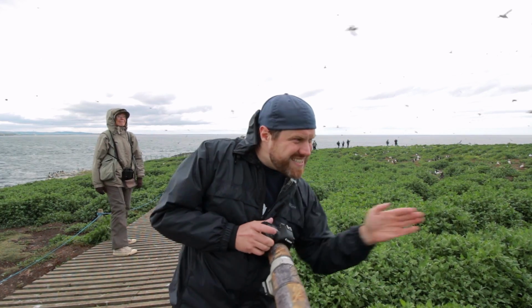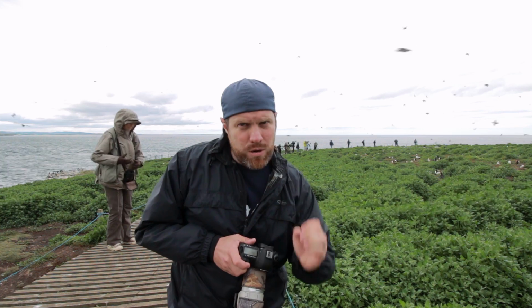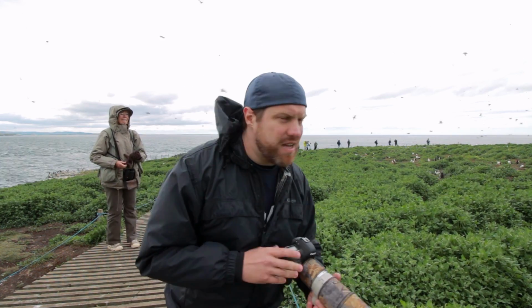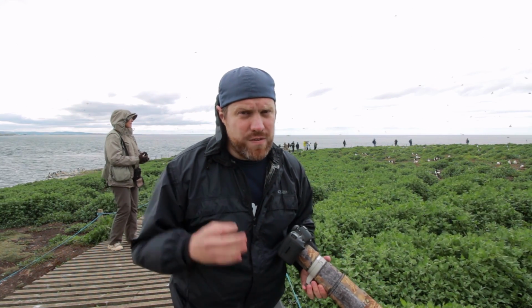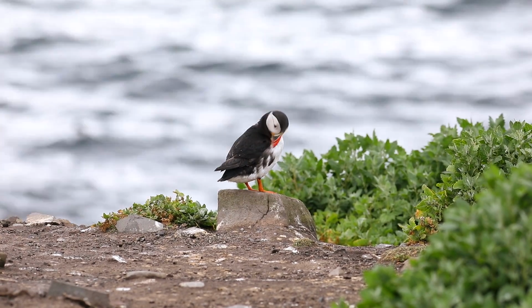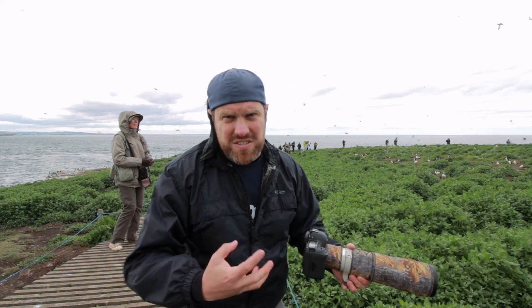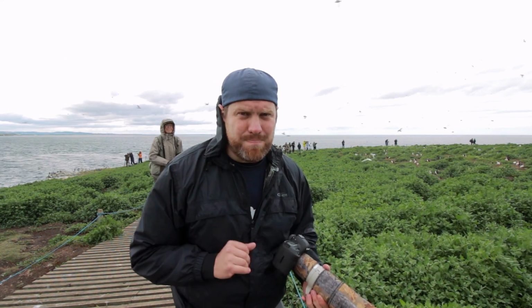So I've got a nice line through the leaves here to a puffin that's just stood there posing really nicely for me. So I'm going to go vertical on this one. Slightly different settings for the portrait. I'm at about 1/500th of a second, which is enough to get that eye nice and sharp. I'm down to f5.6 to get the minimum depth of field and get that nice background blur.